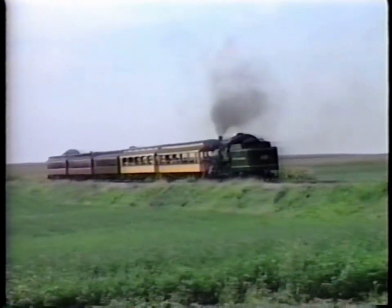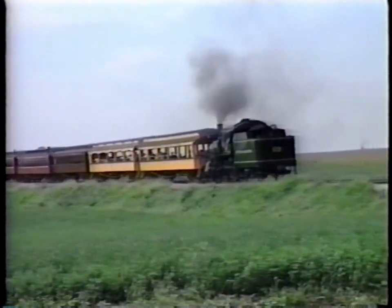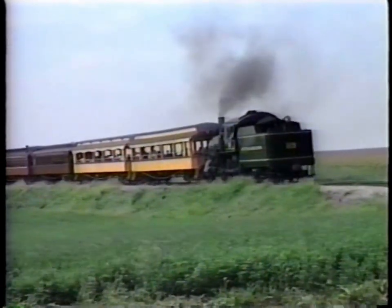As number 89 eases past the Cherry Crest Farm, she starts a downhill run toward the Groffsgrove siding and the meet with number 90.